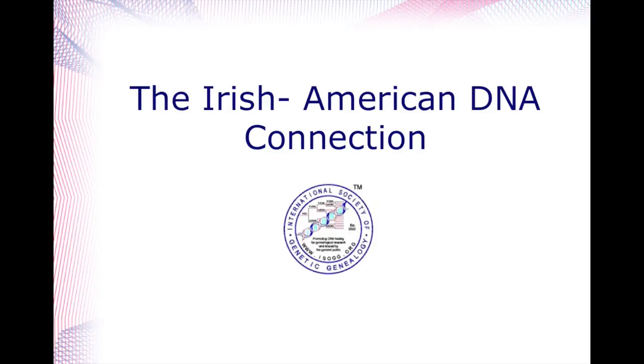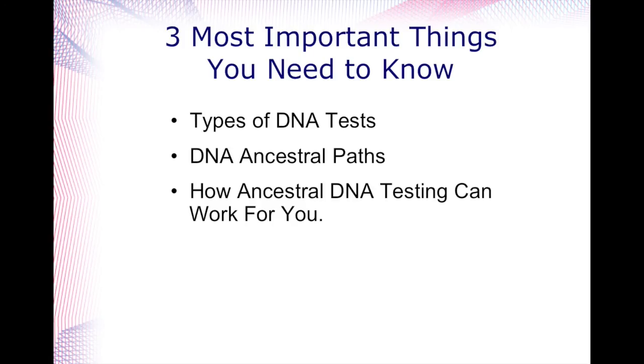So to begin with, the three most important things you need to know is that there are different types of tests. You don't have just one type of DNA in your body. You have different types of DNA in your body, and those different types of DNA can be used for your ancestry and genealogy purposes. The second most important thing you need to know is the paths of transmission of that DNA in your body. And then the third most important thing for you to know is how that can work for you.